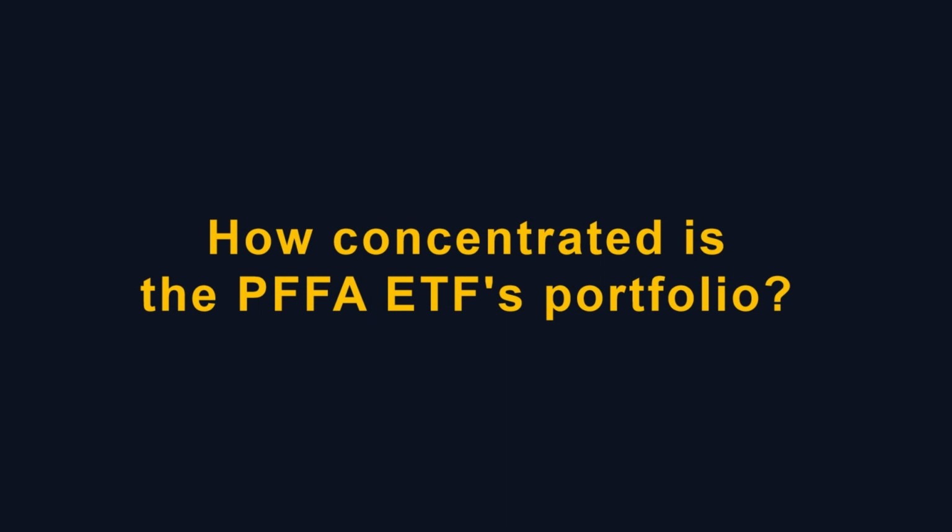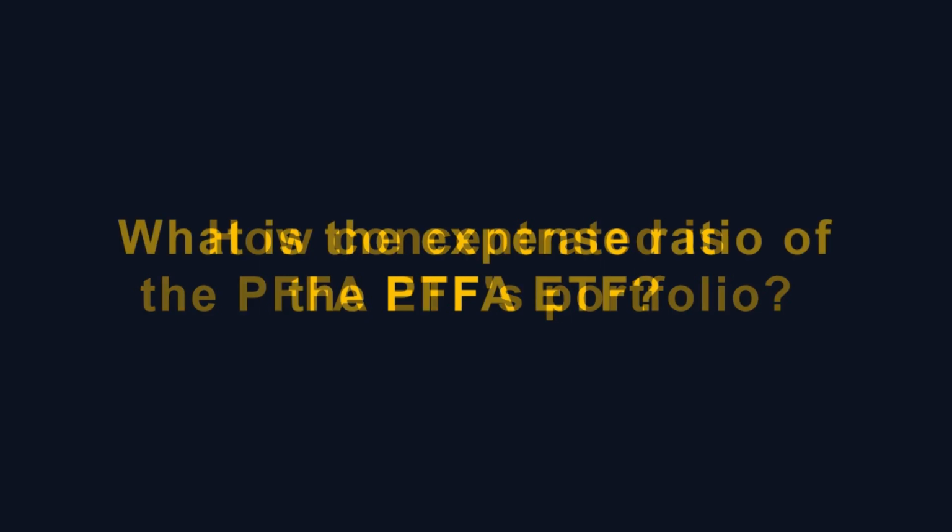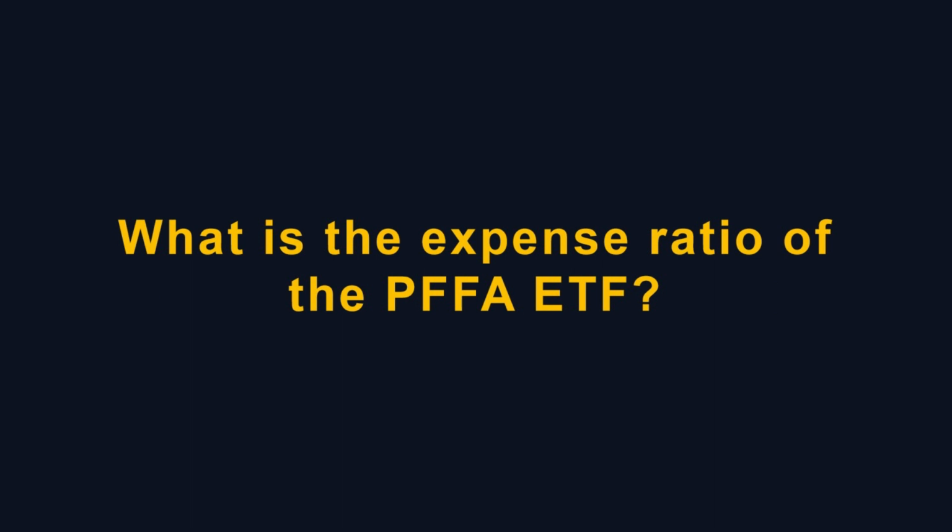Lower diversification. Compared to a broadly diversified ETF, the PFFA ETF offers less diversification, which can expose you to greater volatility from specific sectors or issuers. What is the expense ratio of the PFFA ETF? The expense ratio of the PFFA ETF, Virtus InfraCap US Preferred Stock ETF, is 2.52%.